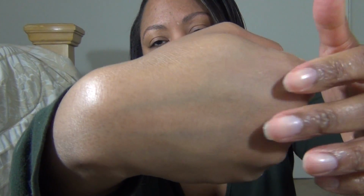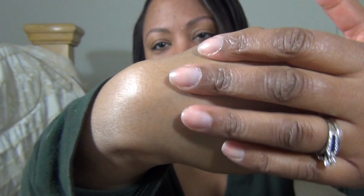And it's supposed to be matte, so we'll give that a second to dry down and see how it looks. Here is the hand that I swatched the primer on, so we see that looks good, no ashiness. Let's keep it going. Then the next thing I picked up, this is from Ulta.